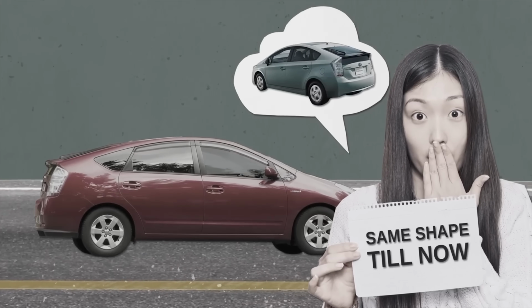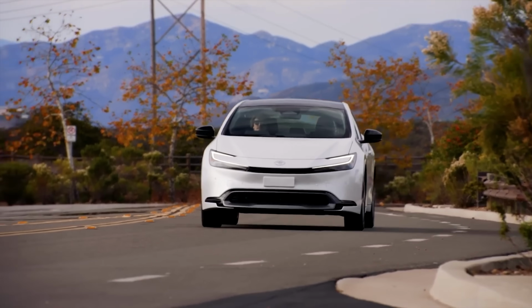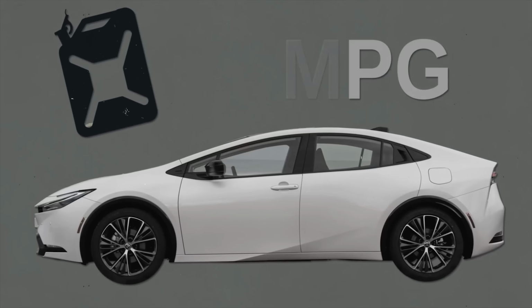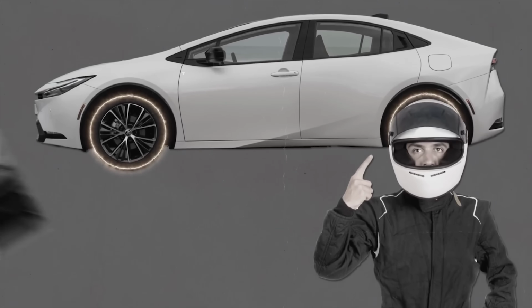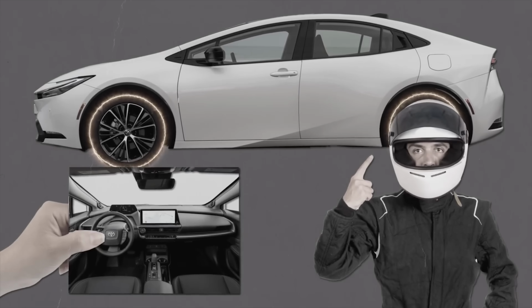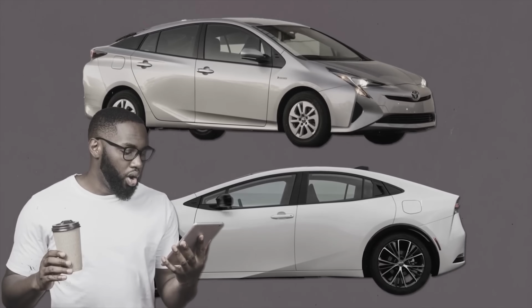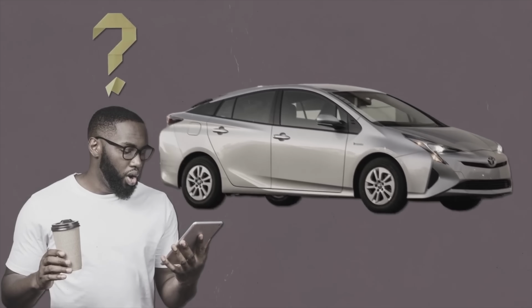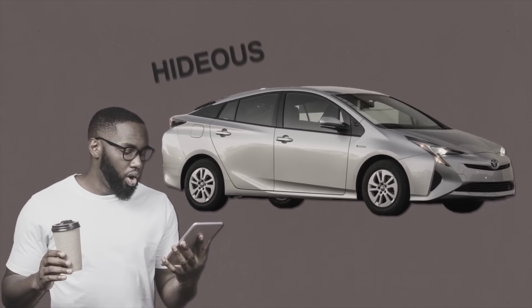Well, up until just now. Prius marks the arrival of the 5th generation Prius. It's the most fuel-efficient Prius ever. I'm talking up to 57 miles per gallon combined. It's a sportier car with larger wheels and more modern interior. And that's a welcome change considering the previous generation, which started with the 2016 model, which faced some controversy about its looks. Some people saying the last generation was controversial, regrettable, or even hideous.